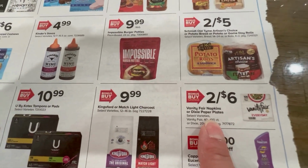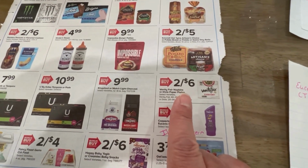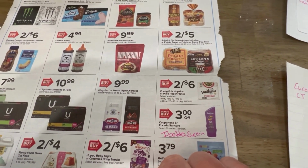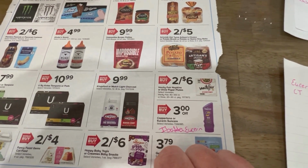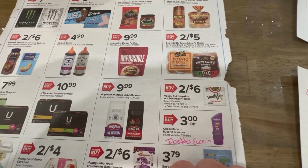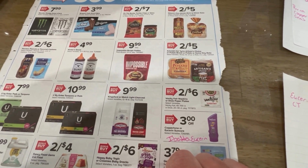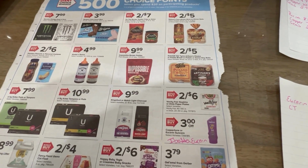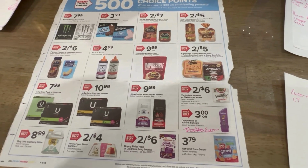A couple things I wanted to point out. The Dixie plates and the Vanity Fair napkins are included. If you've never signed up for their emails, for Dixie plates or Vanity Fair, if you do that before you go shopping at Giant this week, they will usually email you within a day, like $1.50 off 2 coupons, sometimes $1 off 1 coupons, which will make these deals much better. If you have already signed up like I did and they haven't emailed you any coupons recently, we do have 50 cents off 1 Dixie plate in the app, and then we also have 50 cents back on Swagbucks and also on Checkout 51, so that's great.